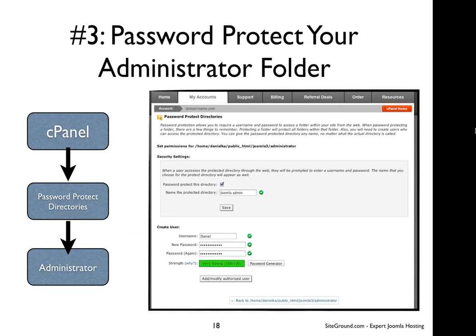But you can add another layer of security so that when you type your domain name/administrator, you will see a pop-up screen by your browser and you will have to type another combination of a user and a password to actually see the login page of the Joomla CMS. You can do it from your cPanel, because that's the most popular panel nowadays. You have to log into cPanel, go to password protect directories, and select the administrator folder.